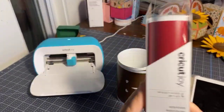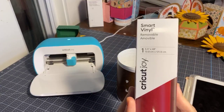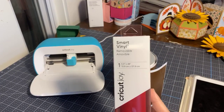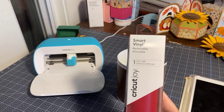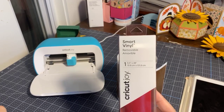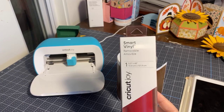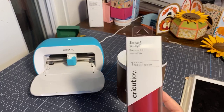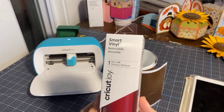And I happened to pick up over the summer this smart vinyl. It's removable, which is fine. Remember I told you the removable vinyl is really about the stickiness and what happens when you remove it. It's not about the lasting as much. I mean, it will last. It may not last as long.